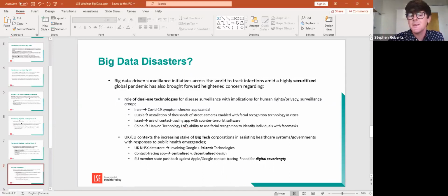And of course, in recent days, there has been the EU member states' pushback against Apple and Google's role in designing contact tracing apps and imposing this technology on countries as the only way to do digital contact tracing. And there is the call by 5 EU member states that the EU needs to curate and practice new forms of digital sovereignty when dealing with big tech corporations in everyday settings, but particularly during acute emergencies such as a pandemic.